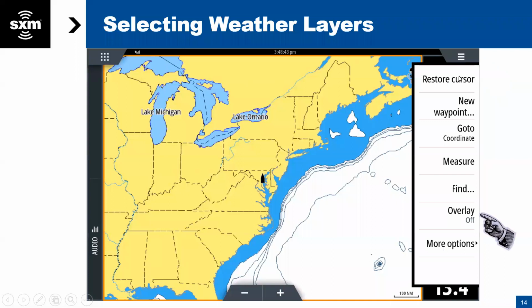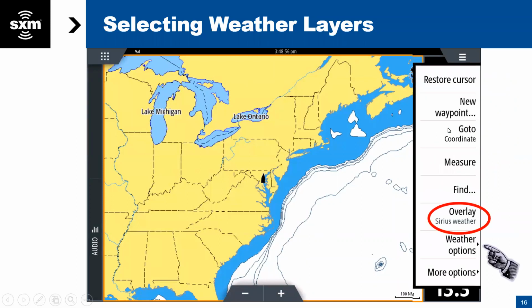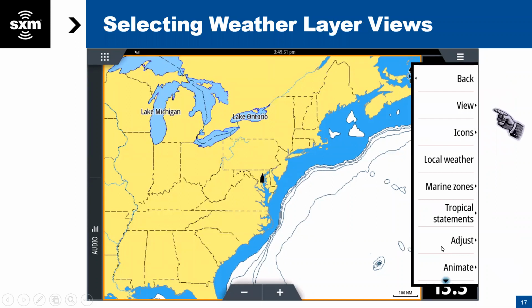You want to tap that button and you're going to have this menu come up, and your overlay, the Sirius Weather is an overlay product. So you want to select overlay and select SiriusXM Weather from the list. And then you'll see here, it comes back to the previous screen. It says it's selected, and now you have weather options. So we're going to go into those weather options.